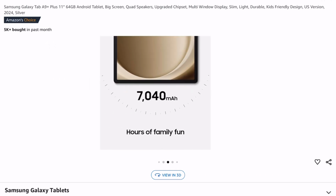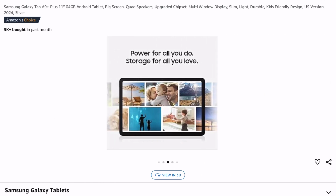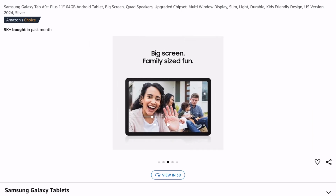This is going to be the last one for your budget tablets. If you don't need anything fancy, maybe it's for the kids, maybe it's for the family, maybe it's just for you, but you don't care a whole lot, this is going to be a good option as well.